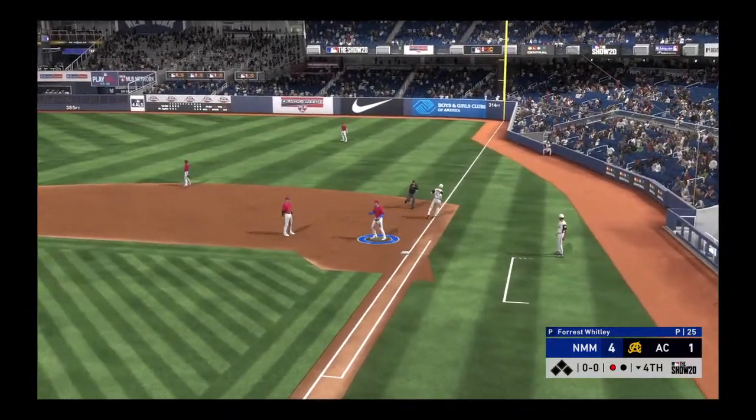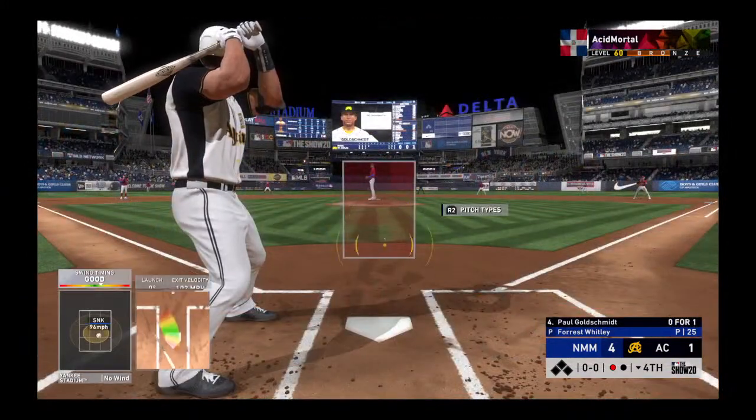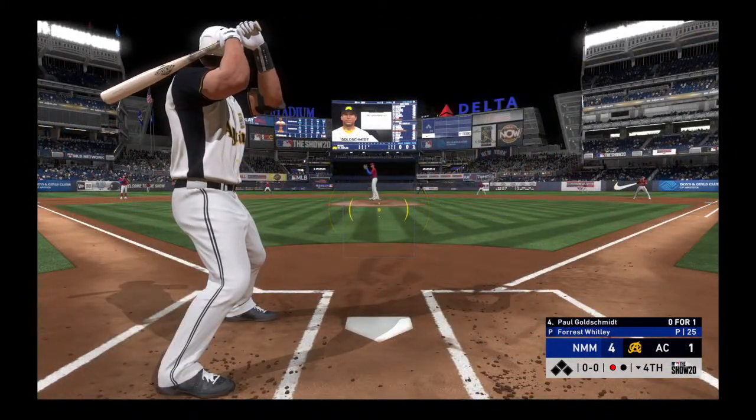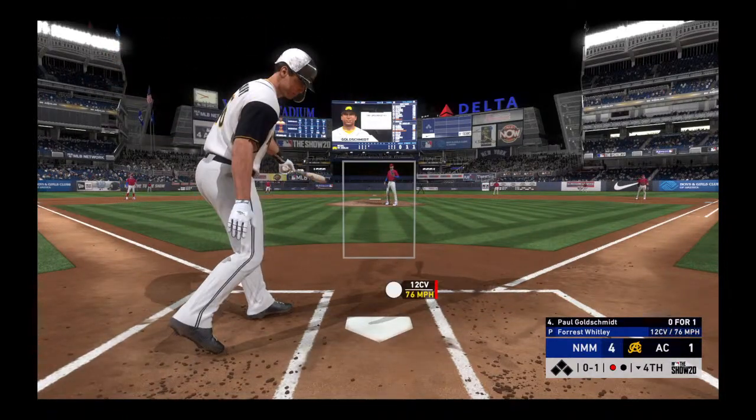Throw, and he's called out on a close play at first. So the bases are empty with one man gone. And that'll bring up the big bat of Paul Goldschmidt. And that's by him. It's 0-1.